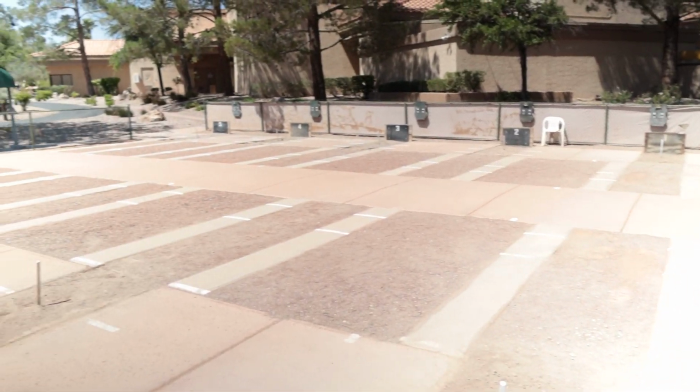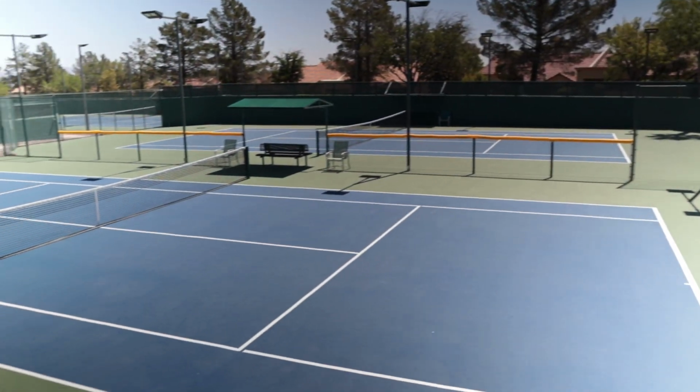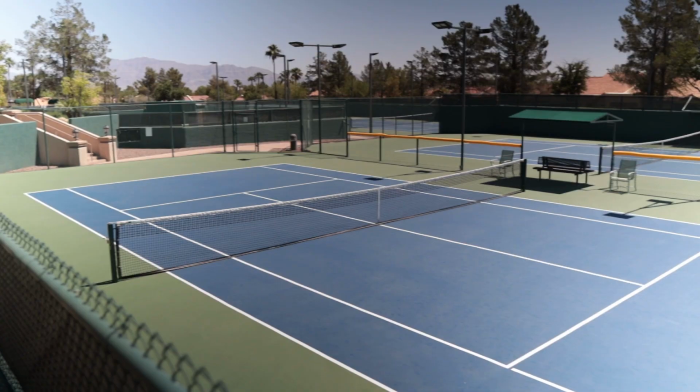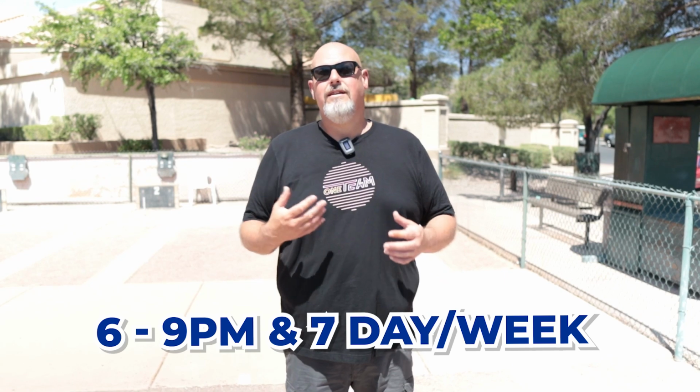So I'm standing at one of the great amenities. Actually, probably one of my favorite games is Horseshoe. As you can see, they have a really large Horseshoe Pit. It is lighted. Right behind me, you have the tennis courts that are also lit. So if you wanted to play in the evening and get out of that sun, that's definitely going to be an option for you. The hours for the community centers and these amenities are usually 6 to 9 p.m., 7 days a week. So it's just another added benefit that you can get out later in the evening or earlier in the morning and beat the heat.